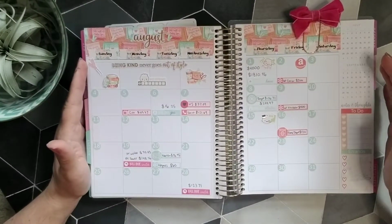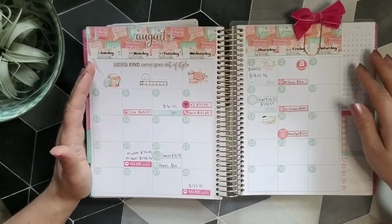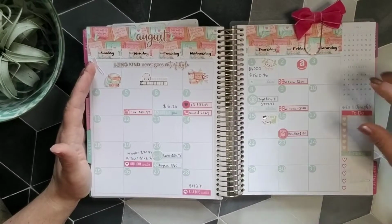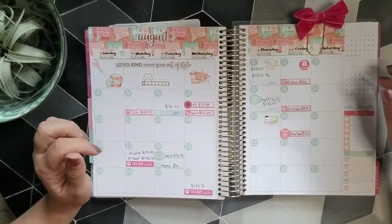But basically, this is a video about how I'm going to show my monthly spread. Probably next month in September, I'll actually lay down the stickers and show you how my process works. But for now, I'm just going to go quickly over this.